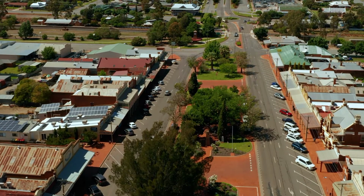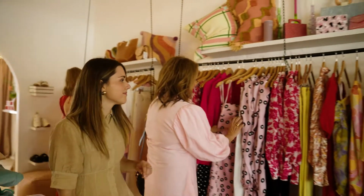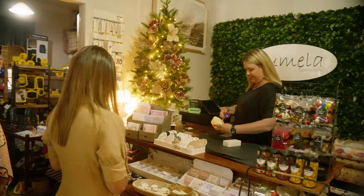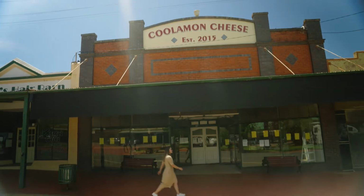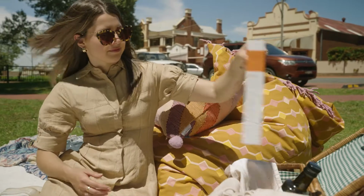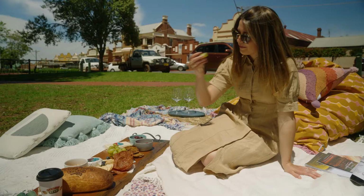Wandering down Coolamon's beautiful main street is a treat for foodies and boutique shopping lovers alike. There's plenty to explore, from modern and elegant fashion to hidden treasures and delicious detours. Coolamon is surrounded by rich farmland, and from that land comes the freshest local produce you can imagine. Why not enjoy a picnic featuring local flavours like brushwood oats, fresh bread and all the varieties of cheese you could ever want from Coolamon Cheese Co.